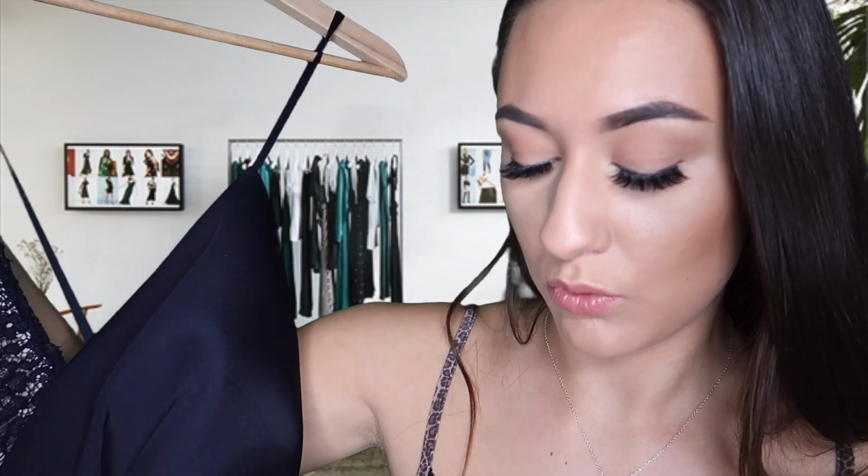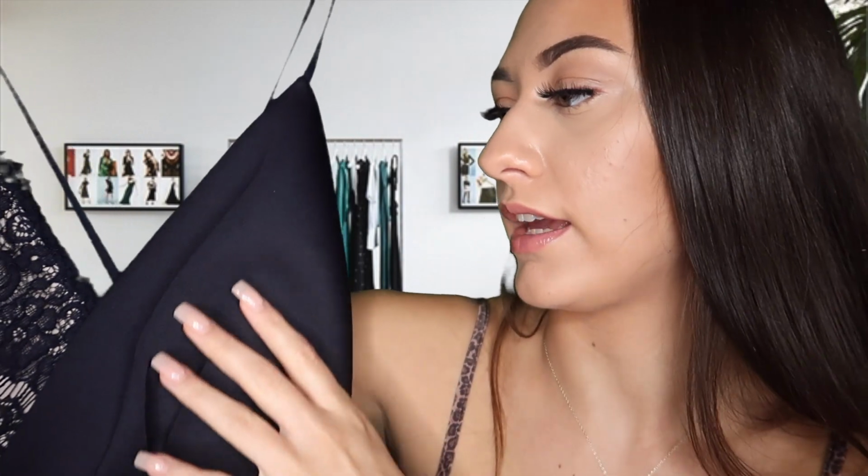Okay, one thing I would say is that the fabric itself is quite thick. It's sort of like a scuba material, but that's purely because you want to get this shine. That's why the designer has chosen to use a scuba material. It's to achieve that structure and that shine. So it can be a little hot, so I wouldn't recommend necessarily wearing it on a super hot summer's day.